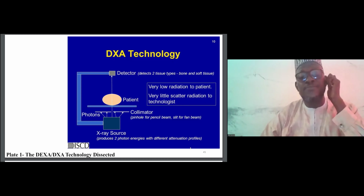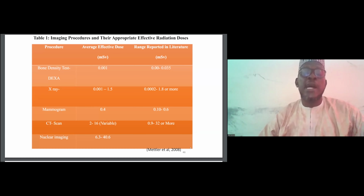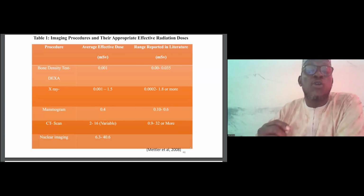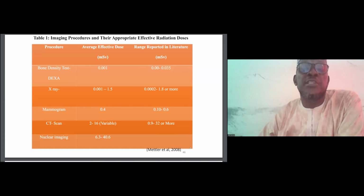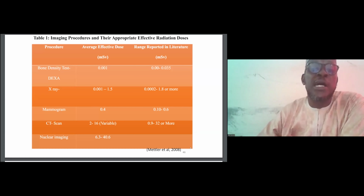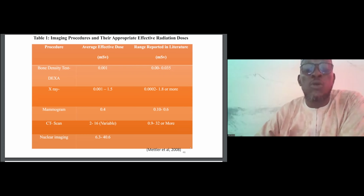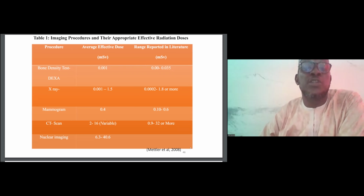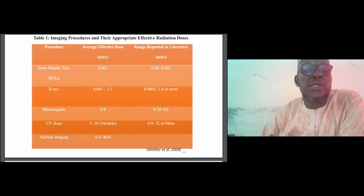The next slide. Now, these are from the bone mineral densitometry machine compared to other machines. As you can see from the average effective dose and the range reported in literature, those are lowest compared to the other radiation doses that will be exposed to the radiologist and the patient. Next slide.